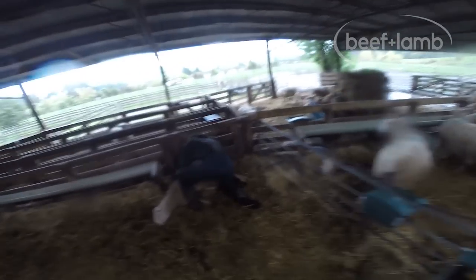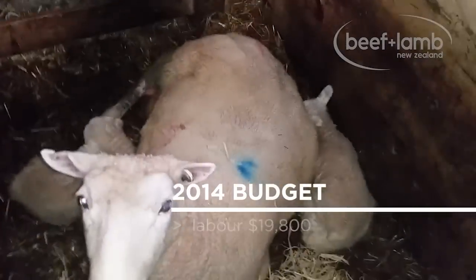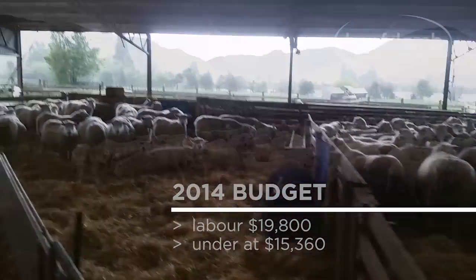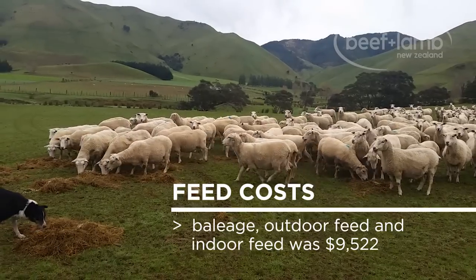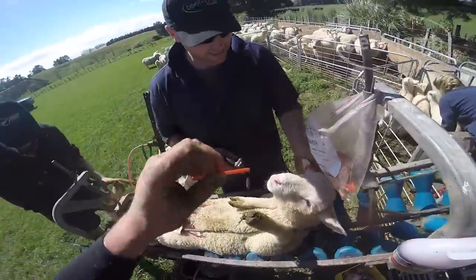The highest cost to this system centre on labour and feed. The 2014 budget for labour in the lambing shed was $19,800, but we came in under that at $15,360. The total feed cost, including all baleage, outdoor feed and indoor feed, was $9,522. At docking, the lambs are all EID tagged and recorded as triplet lambs.